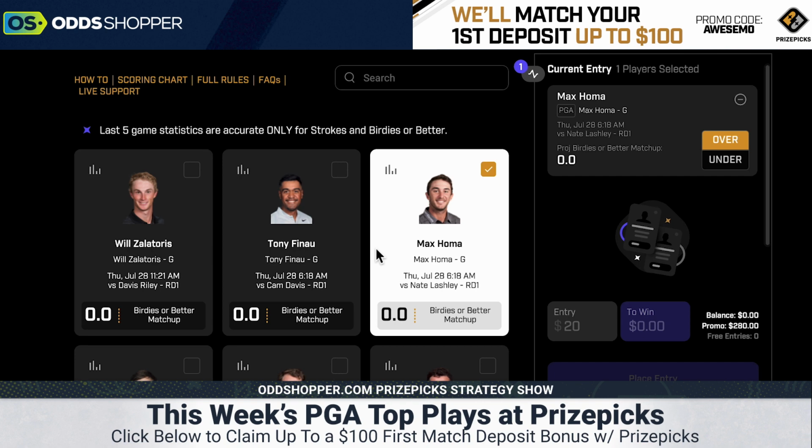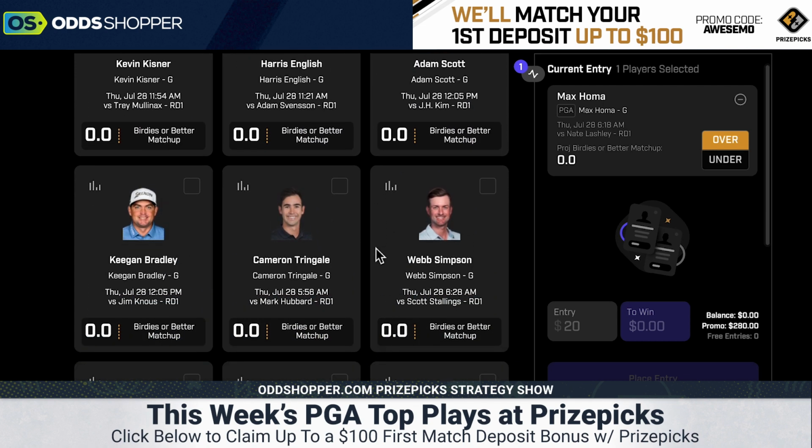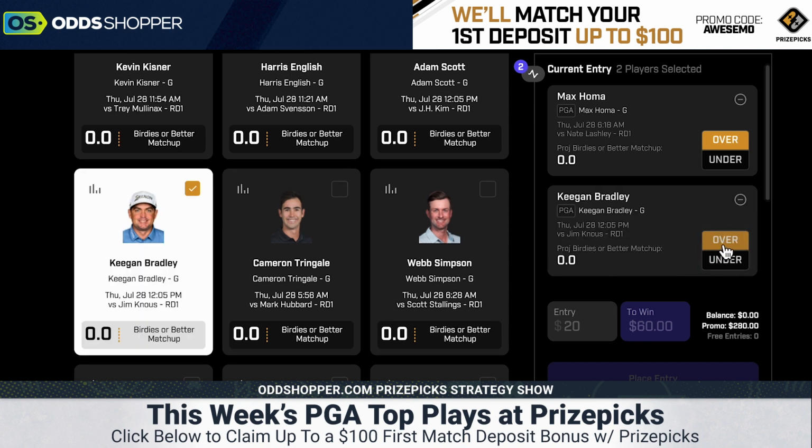Second spot on this 3-leg parlay. This one, to me, I honestly had to do a double take. I don't even understand this, I'll be honest, and I'm sure this will be the one that loses. But Keegan Bradley versus Jim Knous, more birdies in round one. That's going to be Keegan Bradley for me legitimately every time.